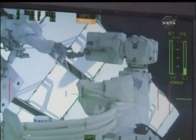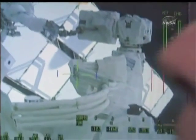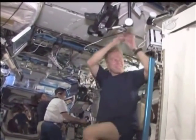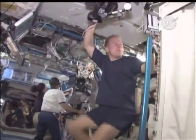And here you actually can see what Kevin and Nicole see through cameras. There's a lot of cameras outside which help them to get a situational awareness of where the arm is and where I am.